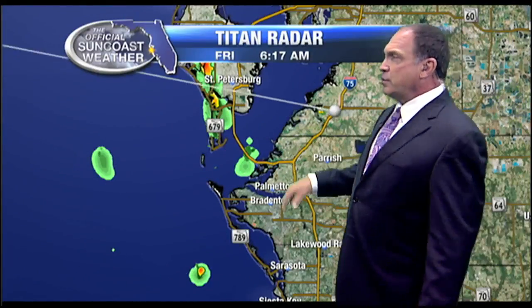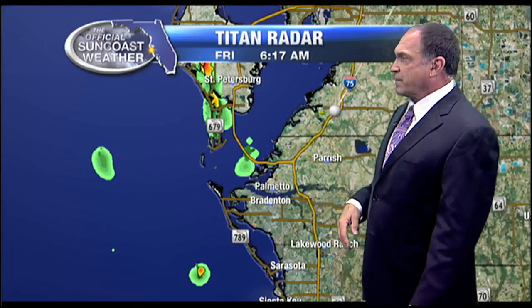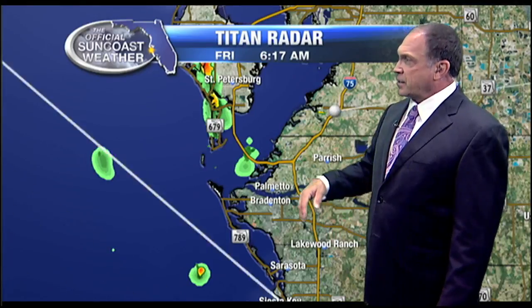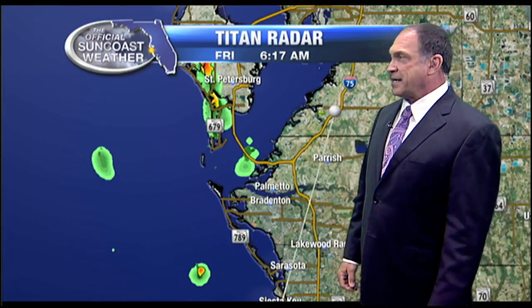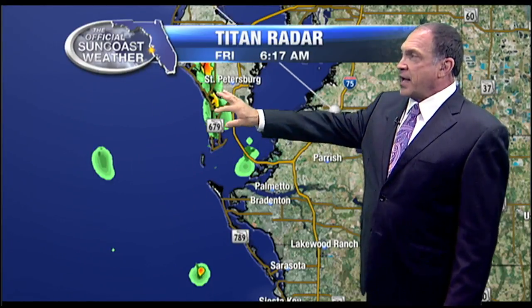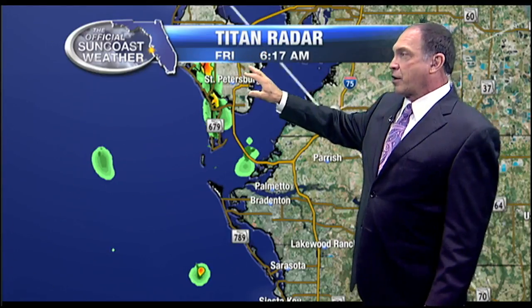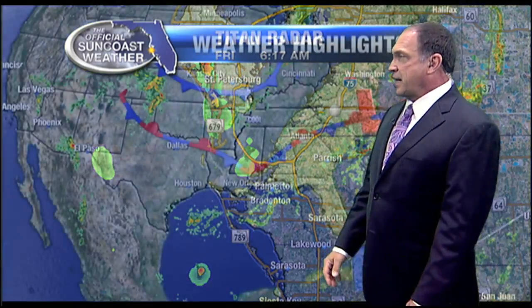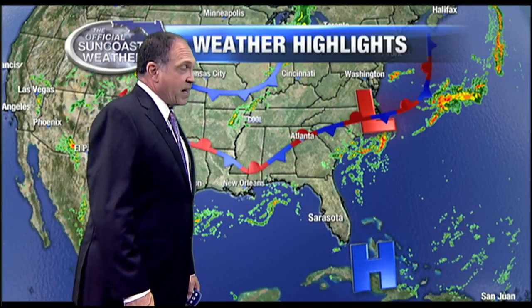Smattering of little showers, nothing really heavy across areas of our coastal waters, but nothing that's made it on shore yet in Manatee County causing too much concern. One pretty close to Palmetto over the Skyway Bridge, heavier storms over Fort DeSoto Park and areas around Largo and downtown St. Pete, seeing a little bit of showery activity there. So if you're traveling over the Skyway into Pinellas County, you probably get a little bit of rainfall there this morning in the next hour or so.